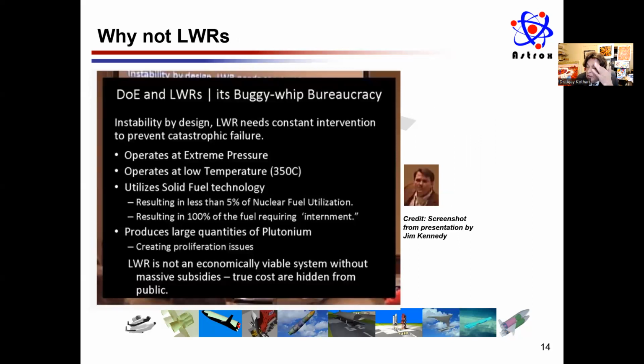So now let's go to why not the present type of nuclear reactors that we have, which is the PWR, which is LWR, light water reactor, or heavy water reactor, HWR. Both of them are pressurized. So they both operate at extreme pressure. They operate at comparatively low temperature, about 350 C compared to this one. They utilize solid fuel technologies and other things.